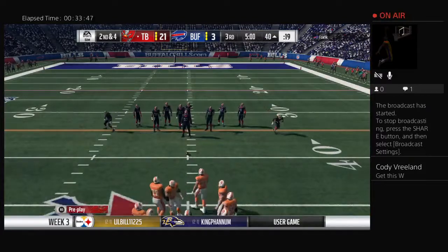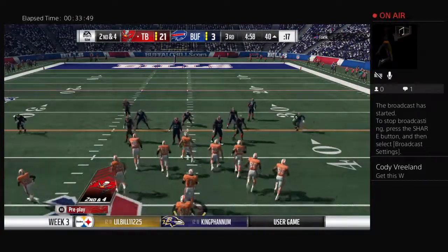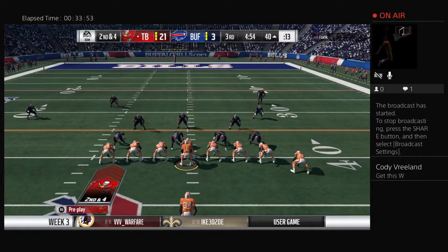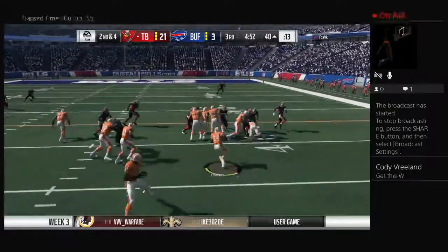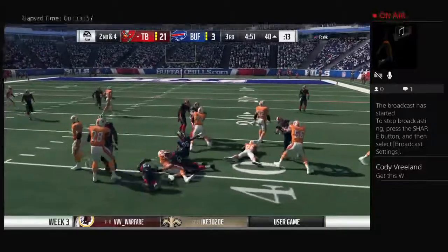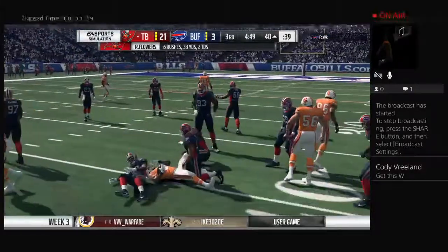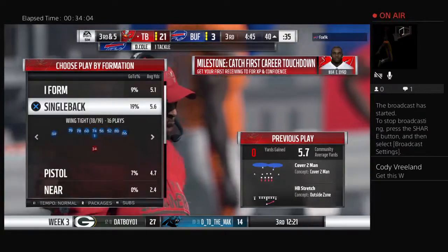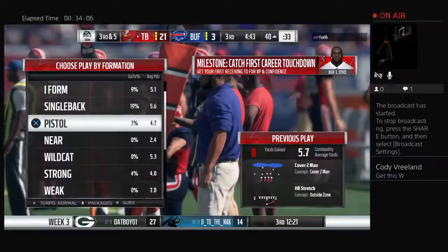2nd down following the run. Now a handoff looking right. Looking for a cutback lane, but nothing there as he's met at the line of scrimmage. They'll say no gain on the play there, and now it'll be 3rd down.